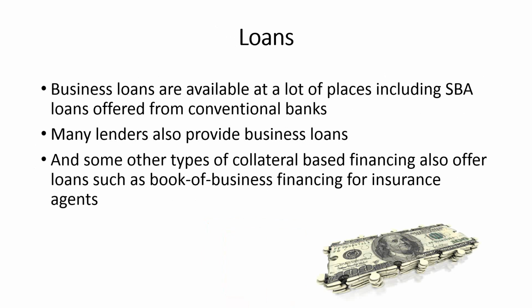You can go into your bank, Bank of America, Chase, whoever it may be. You could go through alternative lenders, private investors even have actual business loans. You can even find some kind of collateral-based financing has business loans. Some of those aren't loans, they're advances, they're credit lines, they're all different kinds, but some collateral-based financing will also offer business loans. A perfect example is a book of business financing for insurance agents.